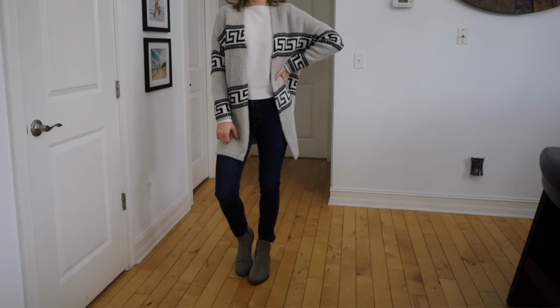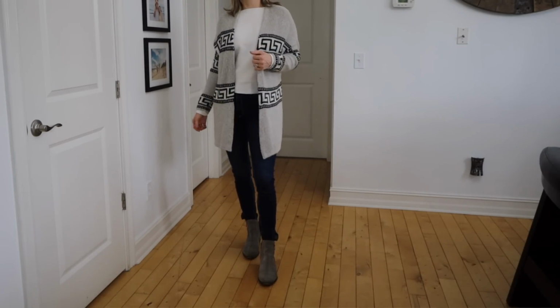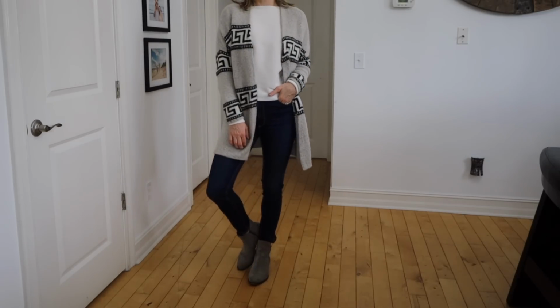Let's talk for a minute about layering, because we're in the fall. Let's talk about the traditional skinny jeans, some low shaft boots, and a top, and then you throw a cardigan over it to keep warm. You can do better than this. Instead of this look, which can look a little bit frumpy sometimes, and also with the low shaft boots, the whole thing just feels a little bit dated.